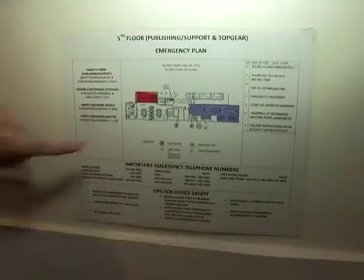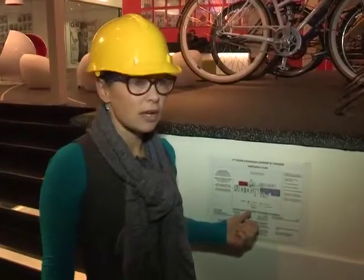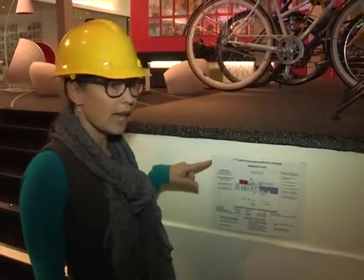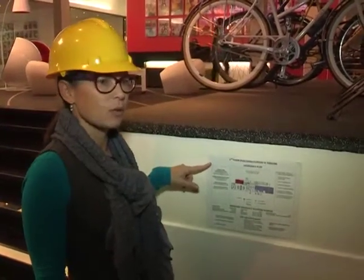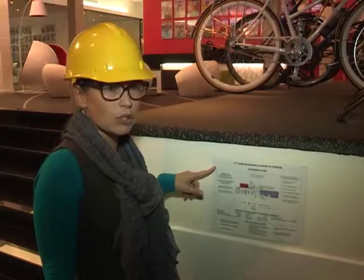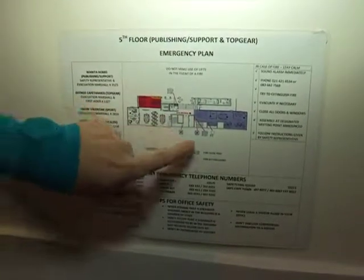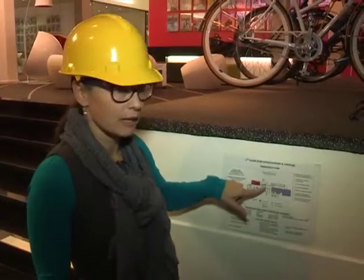By law, we have to have an annual fire drill. We do it twice a year because we're quite a large company. Each floor of the building has to have an evacuation emergency plan, which must be visible to all staff so they know where to go, where the exits are, where the fire extinguishers are located, and where you are when you're looking at the fire plan.